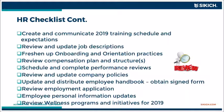Review and update company policies. Changes in federal, state, local, and municipal laws or company practices may require that you update your workplace policies. This is an opportunity to review the policies and confirm that they comply with the current employment laws and reflect the current benefits and practices of your company.